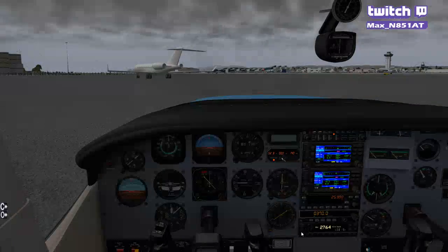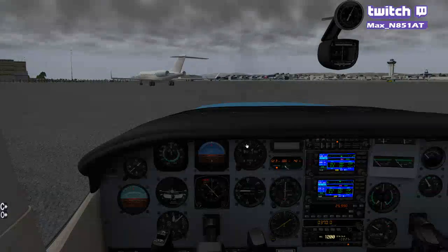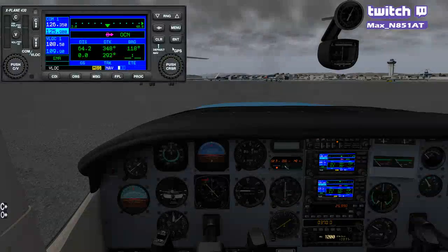Go ahead and we'll start squawking VFR. And then, obviously, you'll give us the things that we need. Alright, let me get my pen and paper. And I'm not actually going to switch my radios to the frequencies, okay?